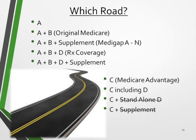Okay, so again, which road are we going to go down? Left hand or right hand? Left hand is original Medicare. And the importance there is you have 5 different ways you can work with supplements or not. You could have Part A and do nothing else. Part A is just the hospital. That's all the coverage you want, you could do that. Or you could do A and B.